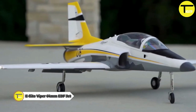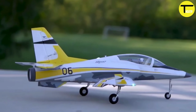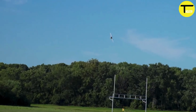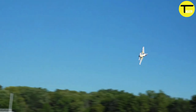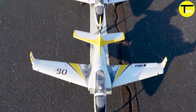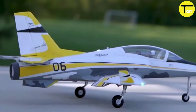E-Flight Viper 64mm EDF jet, jet speed, sport plane stability, all in one ready-to-fly package. The E-Flight Viper 64mm EDF jet brings fighter jet looks and thrilling performance in a compact, easy-to-fly setup. Perfect for intermediate and advanced pilots, it combines fast-paced aerobatics with smooth, predictable control.